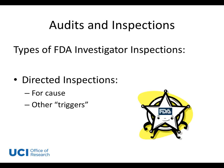For cause inspections, as you can imagine, are triggered by allegations that raise concerns about data integrity, or that the rights and welfare of the subjects have been compromised. Other triggers could be pivotal studies, high enrollment, irregularities in drug management, and a high percentage of subjects excluded from the population.